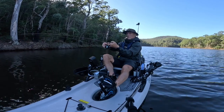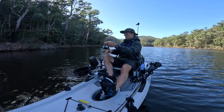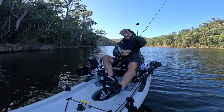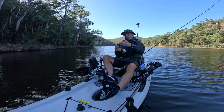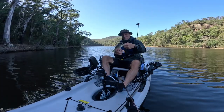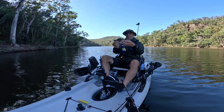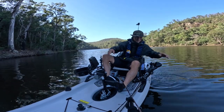Little bass there. Yay! First little fish. Have a look at him. There we go. He's only a little tiger, little tacker. All the same, it's always nice to catch a fish, especially the first one. Just a little guy. It goes to show that they're still, you know, here and around. So that's pretty cool. And pop this little guy back in. Good stuff.